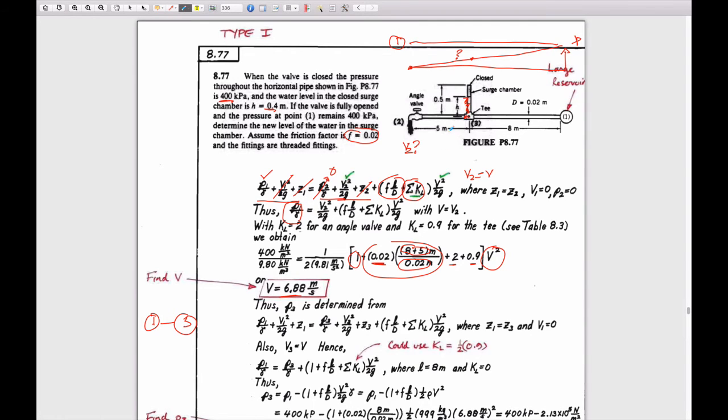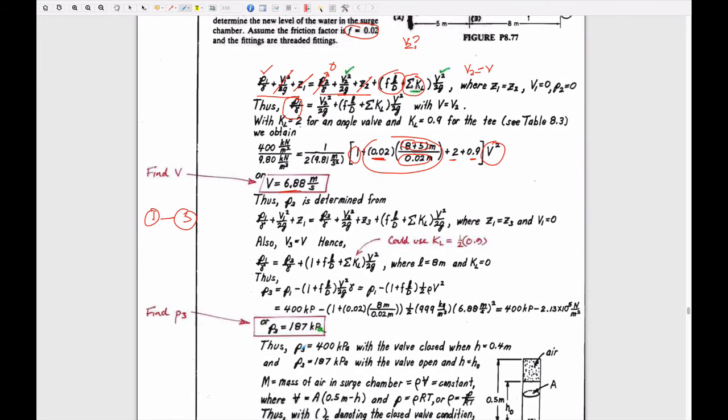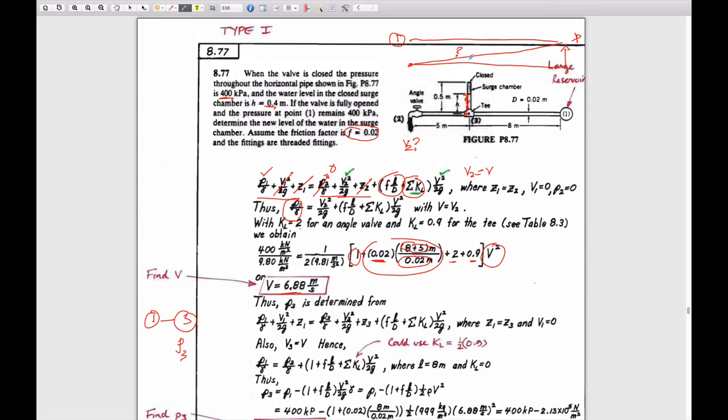And so we could use Bernoulli again with these loss terms. This again is the velocity within the pipe. And the only thing we can solve, we solve again for this, we can solve for the value of P3. So without belaboring it, we can use the information to solve for P3. So now what we have is the pressure at this point, P3, this is point 3.